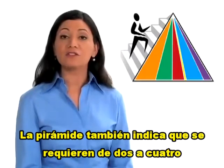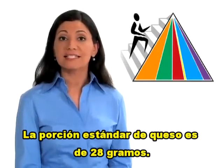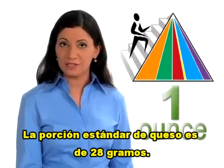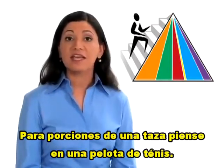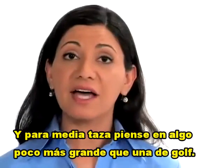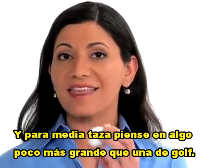The pyramid also calls for 2 to 4 servings of dairy. The standard serving for cheese is 1 ounce. That's a chunk about the size of your thumb. For 1 cup servings, think of a tennis ball. And for half a cup, picture a little bit more than a golf ball.